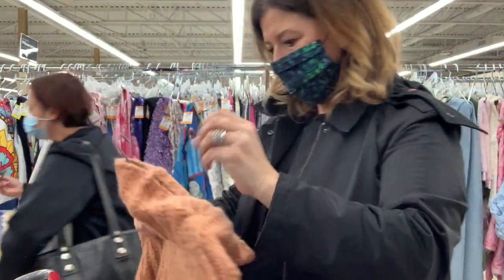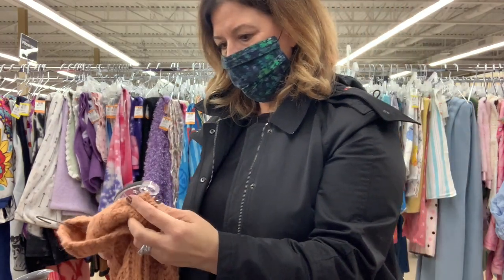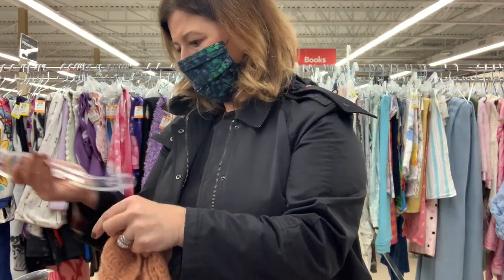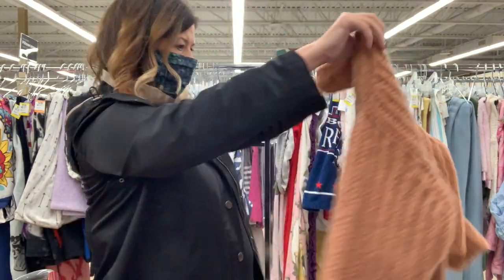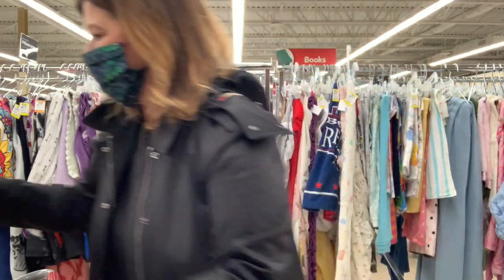That's that Free People sweater that I saw first thing when I walked in. That was in really good shape. I did have a 20% off coupon, so that was $7.49. Once I decide I want to keep something, I take it off the hanger. It's just kind of my system.